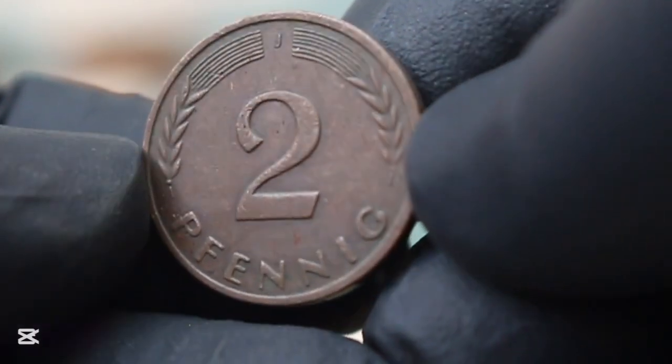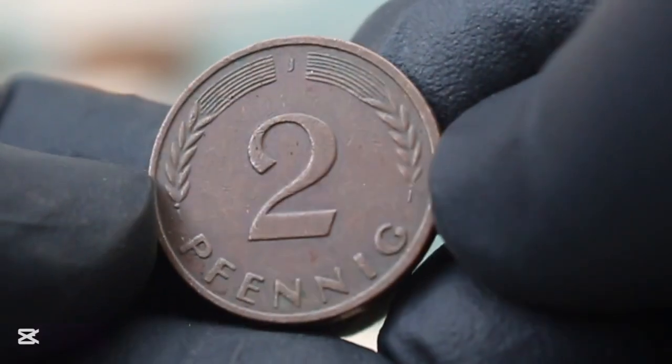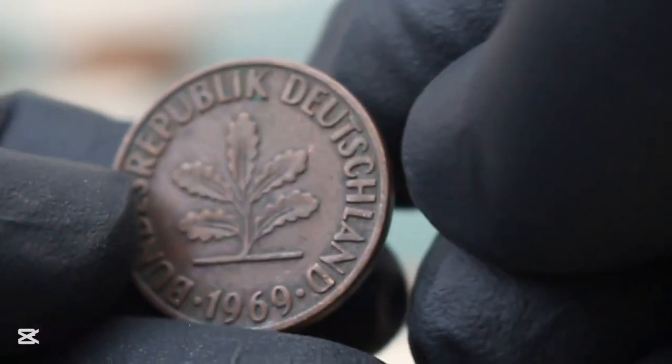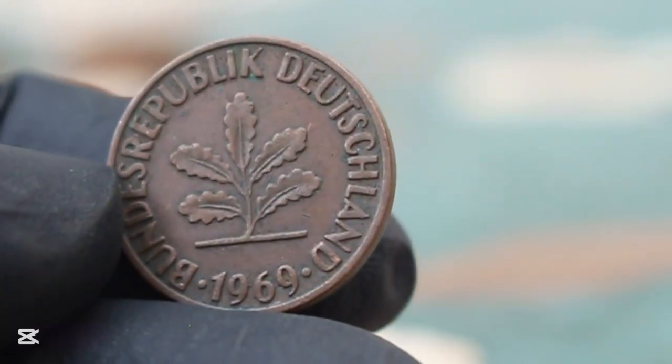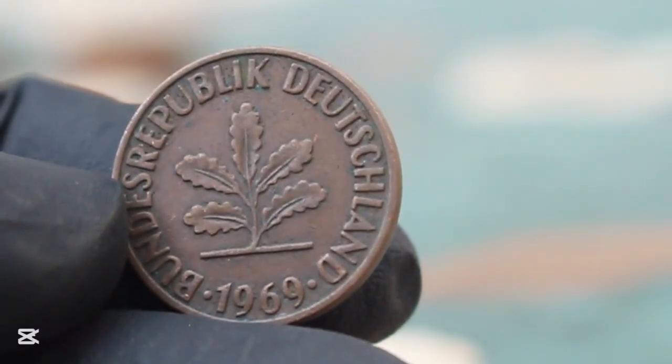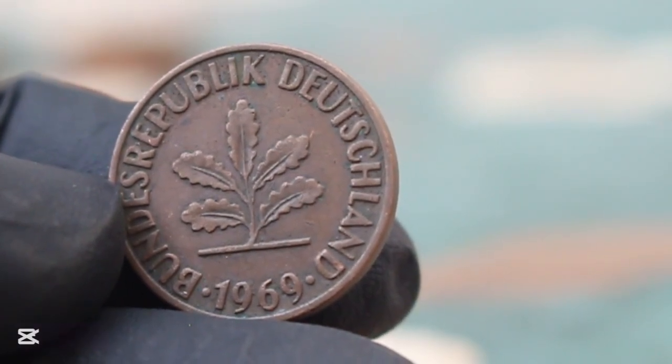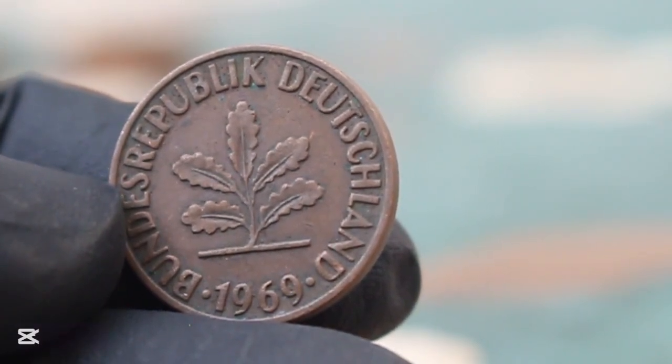Over the years, as Germany progressed economically, the need for these small denominations decreased, and many of these coins were withdrawn from circulation. The 1969 issue was one of the last years in which the 2 Pfennig coins were minted before the introduction of the euro, marking a transition in Germany's monetary system.